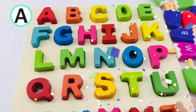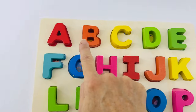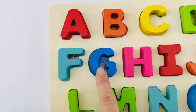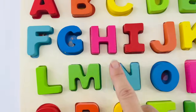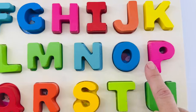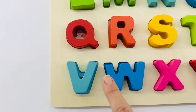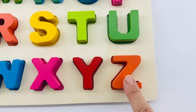And we can say the alphabet. Will you say it with me? Here we go. A, B, C, D, E, F, G, H, I, J, K, L, M, N, O, P, Q, R, S, T, U, V, W, X, Y, Z. Great job!